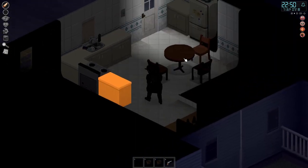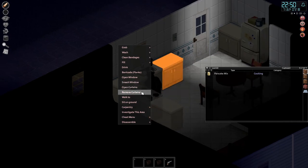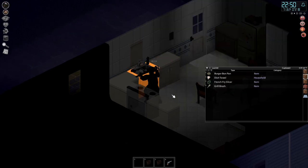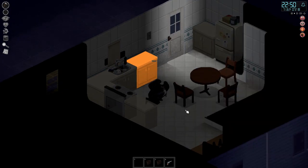Yeah, they're in the next door apartment. I'm gonna go ahead and barricade this window. Because why not? Throw one up. Matter of fact, we're actually going to disassemble all this furniture in here and try to make it safe for us in here. Because this apartment only has a few windows, so we could use some planks, for sure.